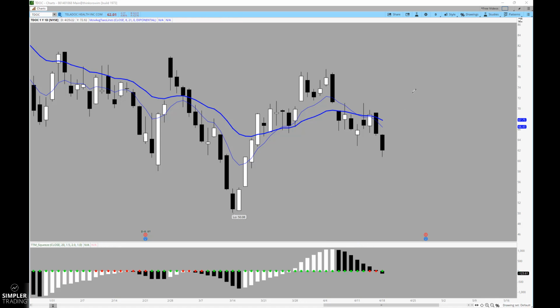So let's start off with Teladoc. Almost everything that I do, and especially in these free videos where I try to follow a repeatable theme, is going to be driven by squeezes. So the squeeze is one of the better directional signals that I have ever studied, and as we can see here in Teladoc, the signal has fired short today. And inside this movement, you'll notice the cross of the 8 and 21 exponential moving averages. So for me, that sets up the short as long as we are below that 21 EMA.